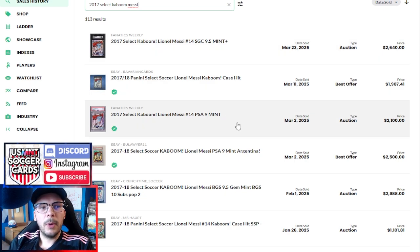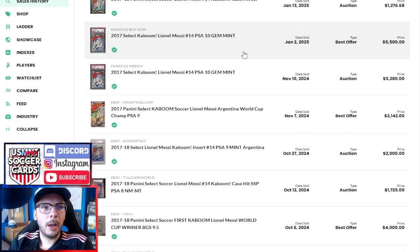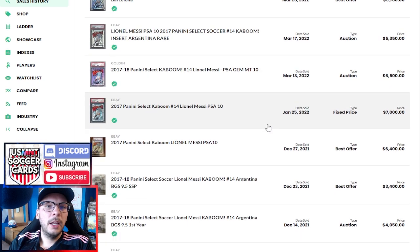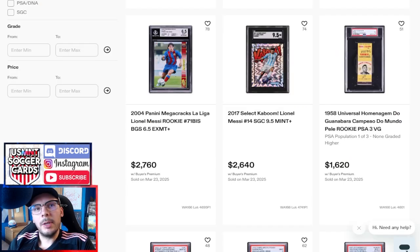So PSA 9 here for 2,100. You have a 9.5 here for nearly 3,000 from BGS. So I think an SGC 9.5 at 2,600 is probably fair. Again, if you go back in time, a 9 in 2022 was 2,200, so a little higher, but basically the same price. A 9 back in 2021 during absolute peak mania was 1,300, so it's up from the boom, and maybe down a little bit over the last couple of years, but overall doing pretty well, I would say. 71 bis, we know where that's been: up, down, and then a little more up as of late, or at least up relative to the down.